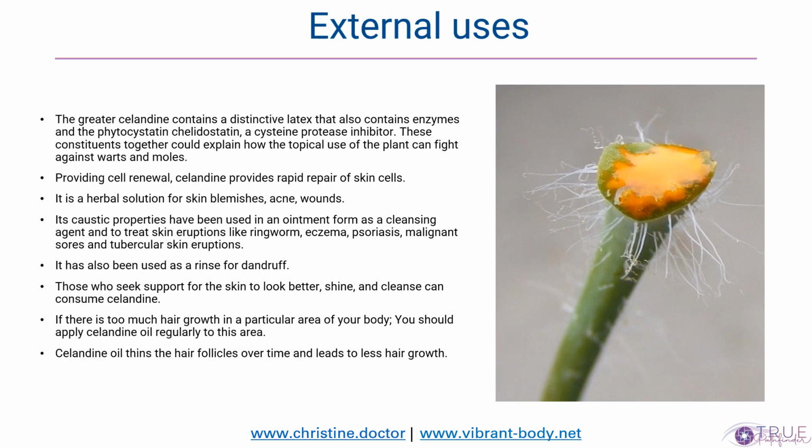It also has many external uses. It contains a distinctive latex that has enzymes in it and phytocystatin called chelidostatin, which is a cysteine protease inhibitor. And these constituents together could explain how the topical use of the plant can fight against warts and moles.